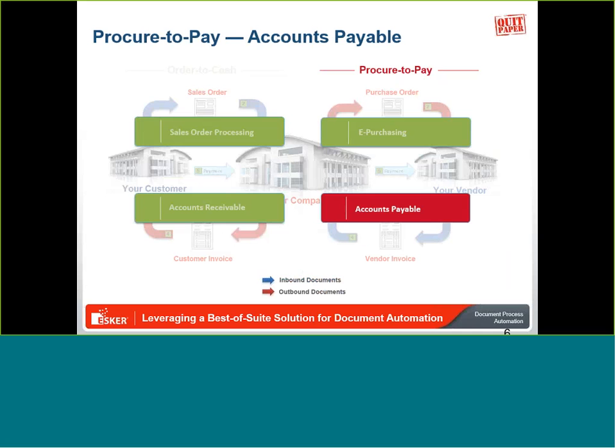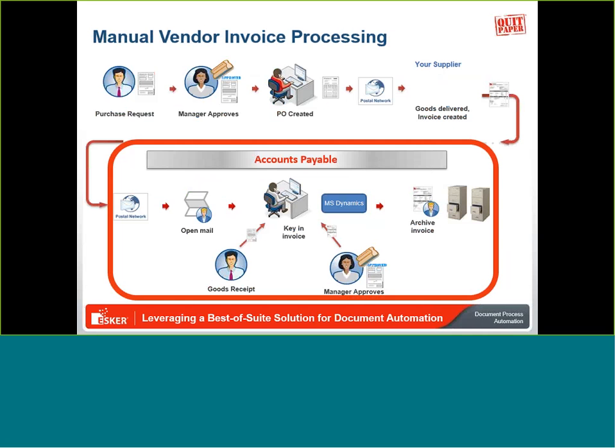And while our platform is capable of automating any of these manual document processes, let's specifically talk about accounts payable because of the limited time that we have here, and also because it seems to be a big challenge these days, especially for the small and medium-sized businesses that I've been hearing from lately. So let me focus on the accounts payable part of the entire cycle.